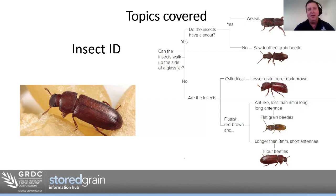That's the biggest problem we have in WA. That's where if we see grain storage insect pests, that's typically what we will see. In the southern part of the state, and certainly with the bulk handlers, the rice weevil, which is the one at the top right of frame there, is the main issue that we have.